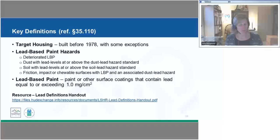And lead-based paint hazards are any conditions that cause exposure to lead from deteriorated lead-based paint, or from dust with lead levels, or from soil with lead levels above the hazard standard, or from friction, impact, or chewable surfaces with lead-based paint and have dust lead that's causing a hazard. So it's any of these conditions that's causing exposure to lead that would result in an adverse health effect.